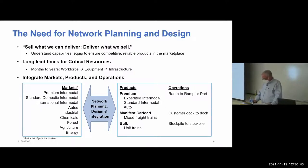Regardless of how you choose to operate, you've got to have a mechanism to bridge from market to operation. And you've got to do it in such a way that the railroad is selling what it can do and then doing what it sells. That mechanism I'm describing is what I'm calling network planning. Okay, everybody on the same page with that?